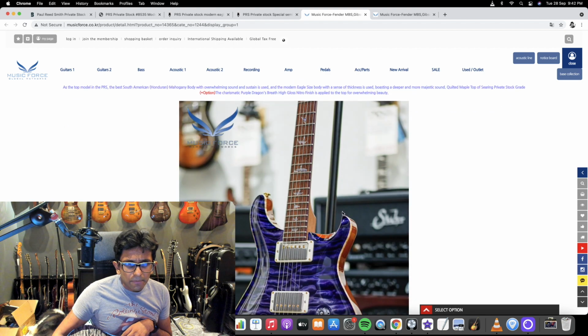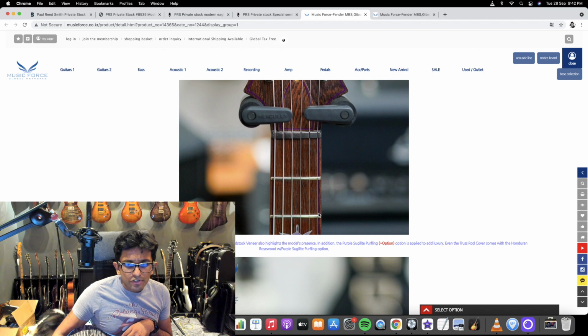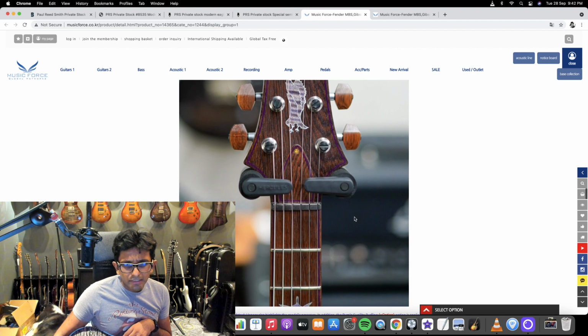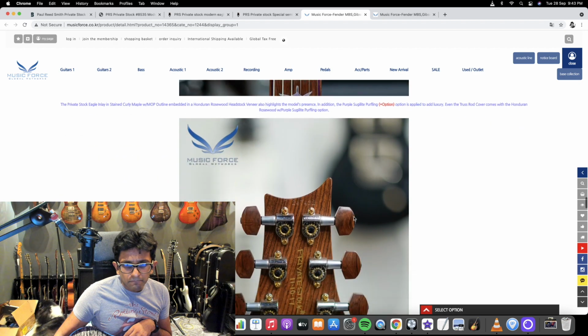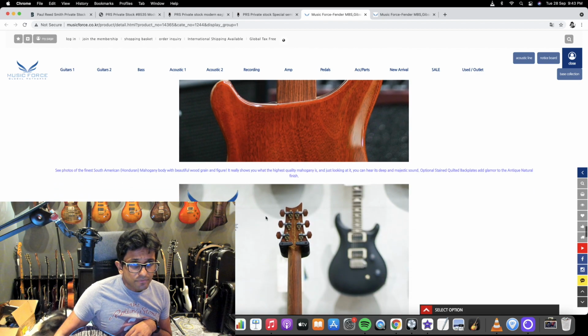What kind of neck is this? Some sort of rosewood, of course. Let's have a look. So this is a Honduran rosewood neck, fretboard at least. Oh, and this purple purfling, very interesting. Very subtle, but I guess if you were playing the guitar, you would notice it. Ooh, beautiful matching buttons as well. Beautiful neck, Honduran rosewood, I'm guessing.